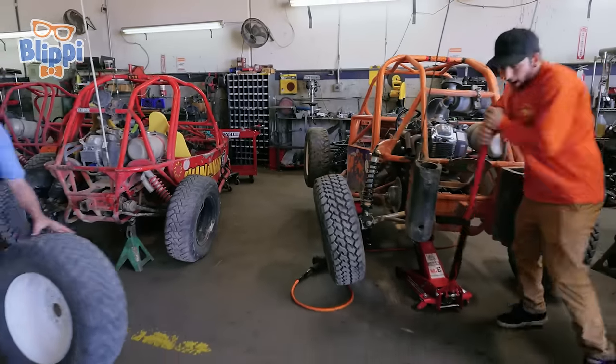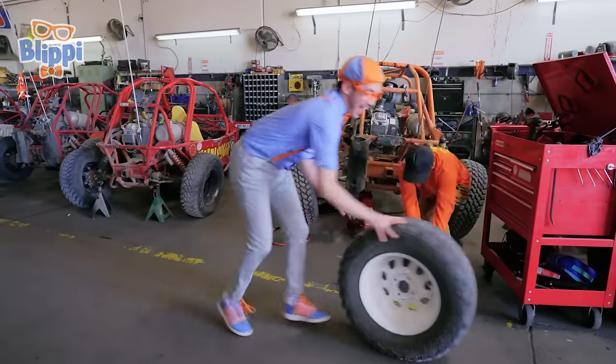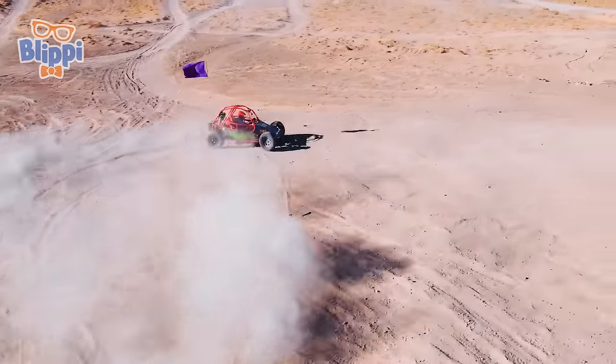Well, you can tell when your car needs to go fast. You want to put your foot down and hit the gas. If there's something ahead and you need to make a sudden stop, then hit the brake.